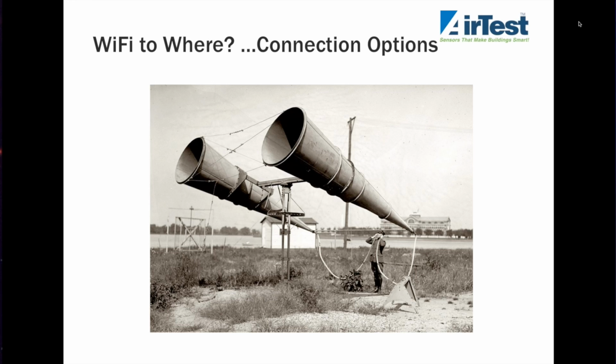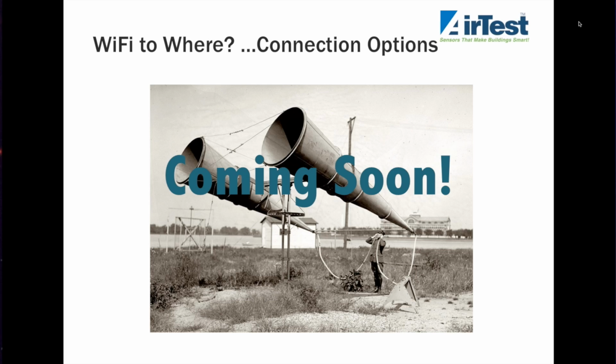So we have sensors that communicate via Wi-Fi. Now, where do they go? Now, again, this picture shows a product we don't currently have available, but maybe one day you'll see it in our catalog or on our website. So it's coming soon.